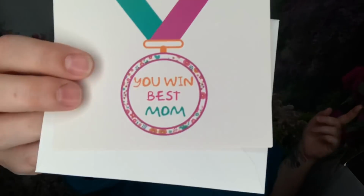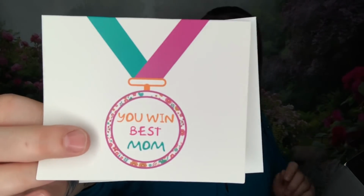Next thing we have in here, we have a sticker and a card. You win best mom. Okay, Mother's Day was last weekend. So if you're going to send a Mother's Day card, like what am I supposed to keep this for a year? Plus that looks like that would be like a child to an adult, not an adult to another adult.